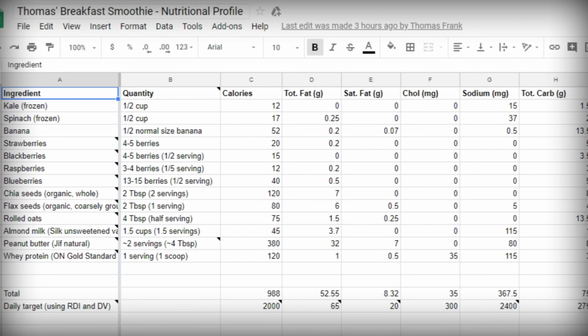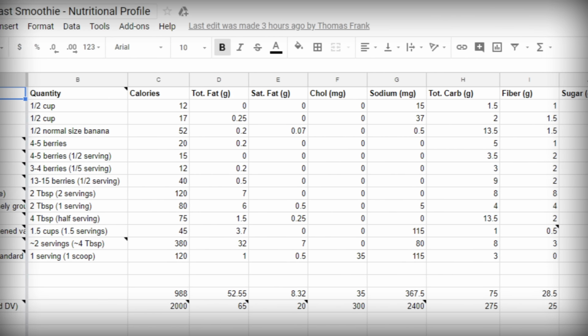Every day for about the past 3 months, I have been replacing either my breakfast or my lunch with one of these smoothies. It takes me literally less than 5 minutes to make this, including cleanup. It's super nutritious and nutritionally complete, and it actually tastes pretty good.